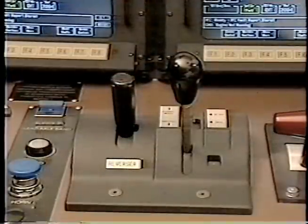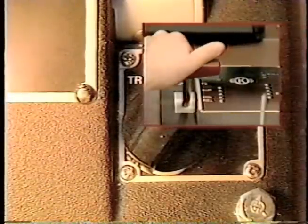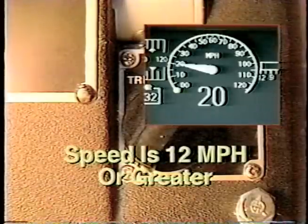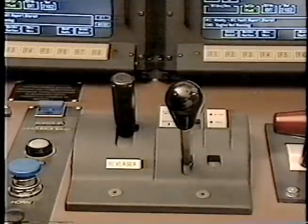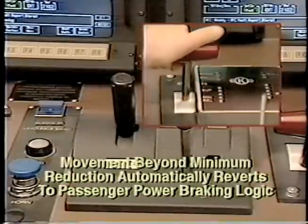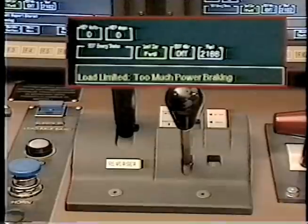The freight operation restriction occurs when the brake pipe cutoff pilot switch is in the freight position and there is a minimum reduction for more than 3 minutes, when the combined power handle is in notch 5 or higher and the locomotive speed is 12 miles per hour or greater. If the unit is above notch 4 when the limits are imposed, throttle call is reduced by 1 notch every 4 seconds until notch 4 is reached. Movement beyond minimum reduction automatically reverts to passenger power brake logic. Load-limited too much power braking appears in the summary message area on the IFD screen.